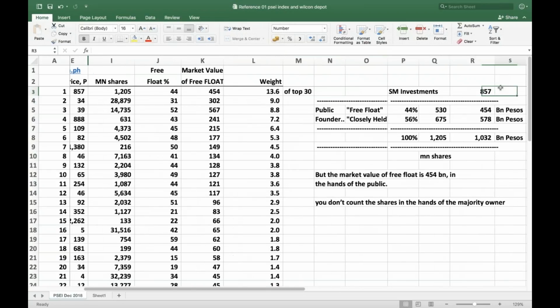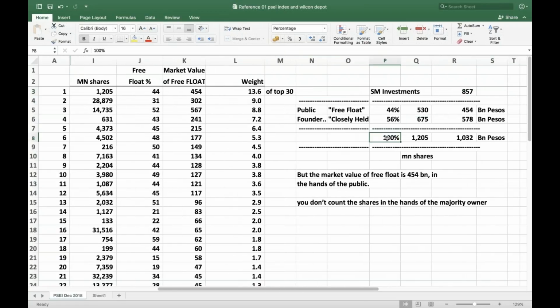Okay, so out of 100% SM Investment shares, 44% are on the stock market, and they call that the free float. It's publicly held. Meanwhile, the founder has closely held shares amounting to 56% of the shares. So therefore, this one is not on the stock exchange. It's in the hands of the owner. So what's in the stock exchange is the 44% multiplied by the price of 857. That's 530 billion. And then in the hands of the majority owner are 675 billion worth of shares.